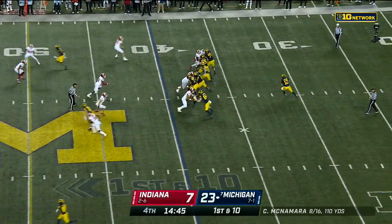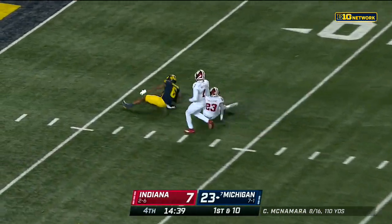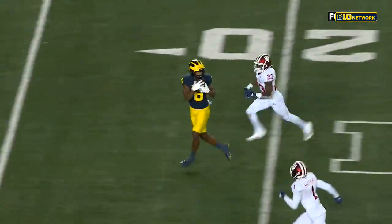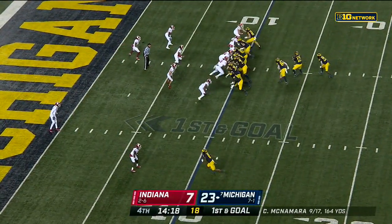Drive begins with a pass for McNamara. First deep shot of the night, and he's got Johnson over the top inside the 10. We saw Johnson earlier with a gorgeous route in the red zone. Unfortunately, protection broke down and didn't give him a chance. They finally hit, as you said, the first shot of the night.